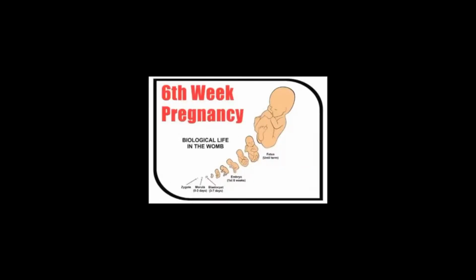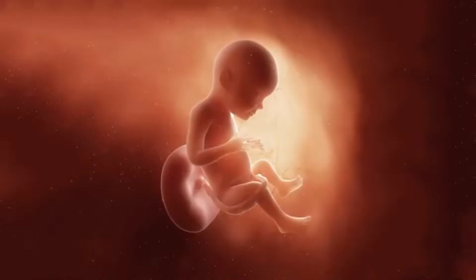6 weeks pregnant, your little one is developing new features. This week's most important milestone, the neural tube begins to close over what will become your baby's spinal cord. There's more. This week, the areas that will become the eyes and ears have started to project as bumps, and other tiny buds are forming that will eventually grow into arms and legs.